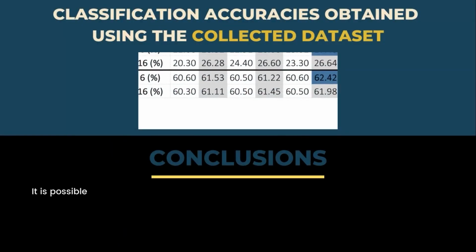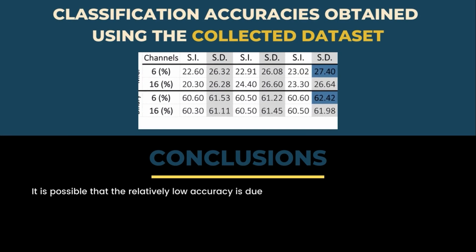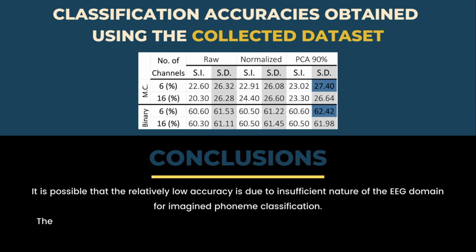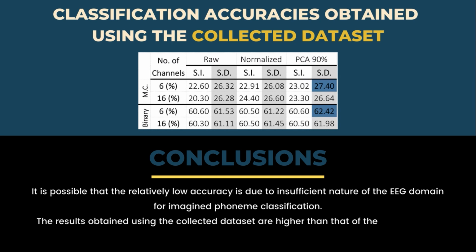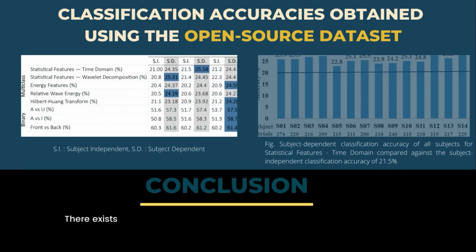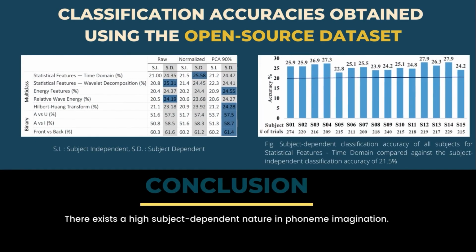The relatively low accuracy is due to insufficient information of the EEG domain for imagined phoneme classification. The results obtained using the collected dataset are higher than that of the open-source dataset, proving the superiority of the proposed experimental procedure. There exists a high subject-dependent nature in phoneme imagination.